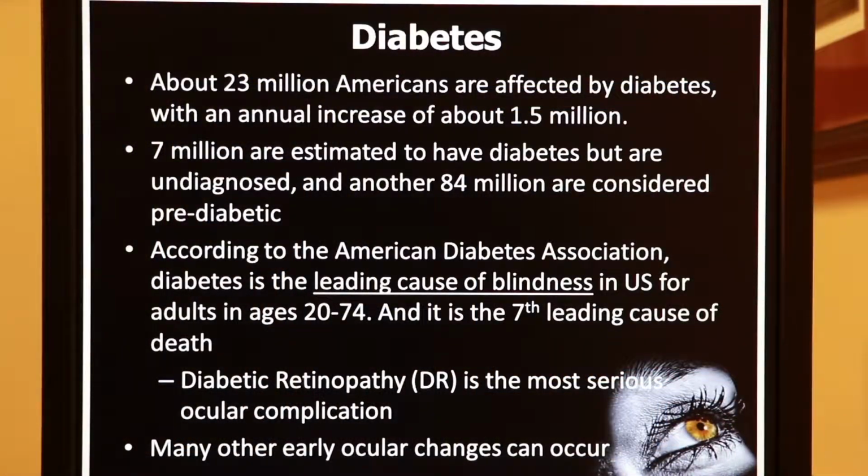Currently, there are about 23 million Americans affected by diabetes, with an annual increase of roughly 1.5 million. The American Diabetes Association believes there is another 7 million who have diabetes but are undiagnosed, and 84 million that are considered pre-diabetic or borderline. The American Diabetes Association has found that diabetes is the leading cause of blindness and the 7th leading cause of death. Now, diabetic retinopathy is the most significant ocular complication, but there are others, so we'll take a look.